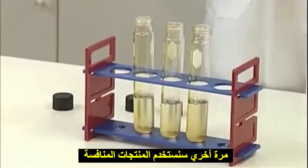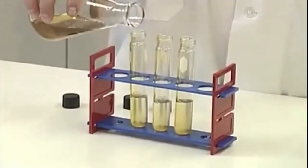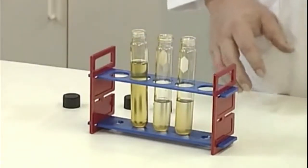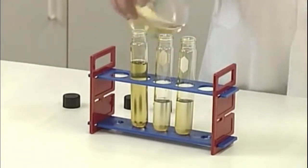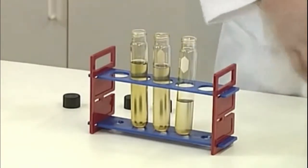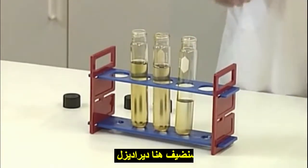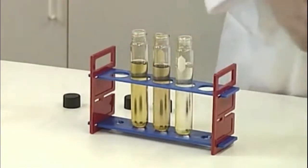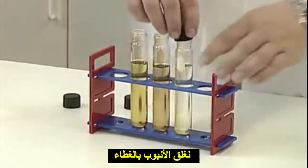Again, we're going to use our competitive products. This last one we're going to put in our product. Put our caps back on.